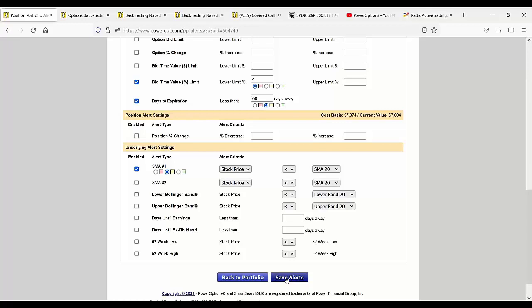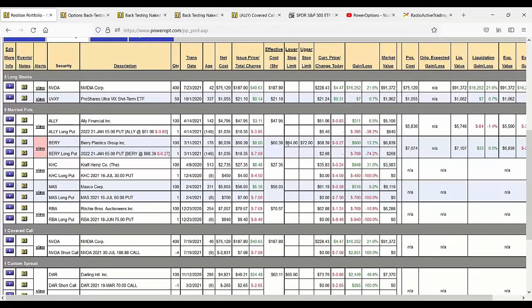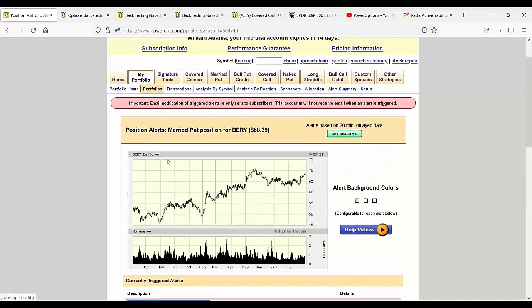It changed direction for the sentiment of the position I'm in, Ed. I'll set those, and I have them right here in the columns. Well, most of them for the upper and lower stock limit. And when an alert's triggered, it shows me. I can go to view, and my time value limit's dropped. So the time value on my put option that I own protecting the position is dropping. So I may need to consider closing it or rolling it further out in time before I start seeing more rapid time decay as I get closer to expiration. And this is a married put position, of course, so that's what I'm looking for.